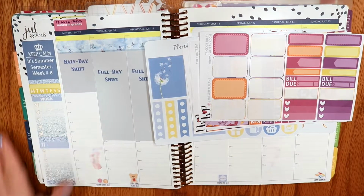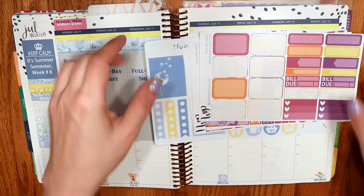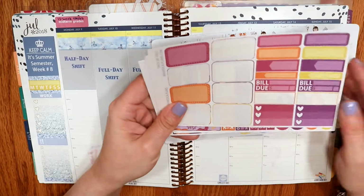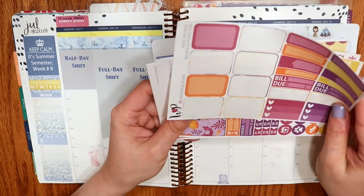Okay, yeah, that kind of already, I wasn't sure. But yeah, so the rest of the Whimsical Plans kit, there's this yellow, I'm just using the yellow stuff. So when I can use yellow, I will use it.